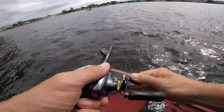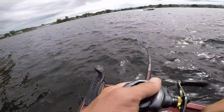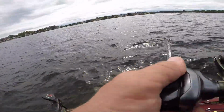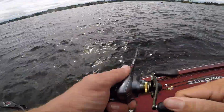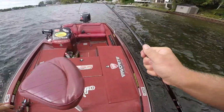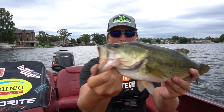Oh, there's one. On the black and blue chatterbait. He's running like crazy. Nice bass. Yes, holy crap. Oh, big one. Guys, well I just caught this one on the black and blue chatterbait.